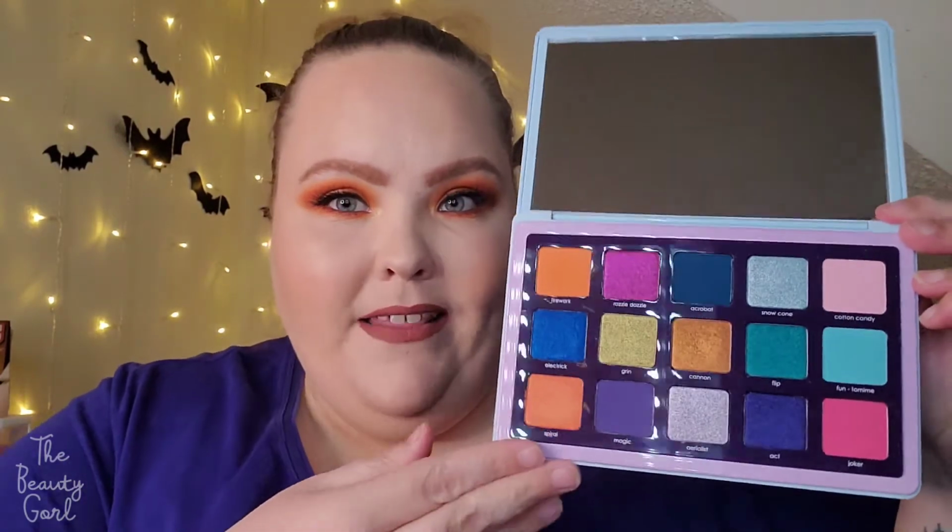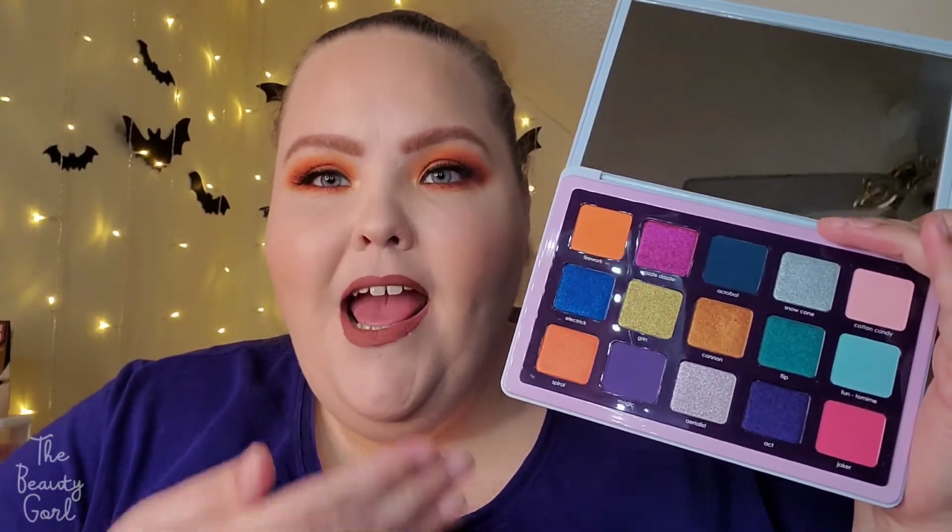Alrighty, those are the swatches, and this is the final look that I made using the Natasha Denona Circo Loco Palette. Okay, final thoughts. If you have palettes like this, I don't see you needing to go buy this, especially for the price tag, because it is $129. And I think that there are more inexpensive palettes out there on the market that have these shades that work just as good as Natasha Denona shadows do.